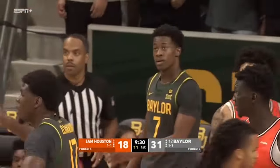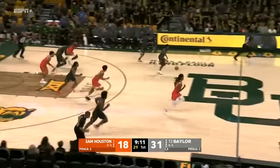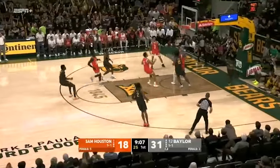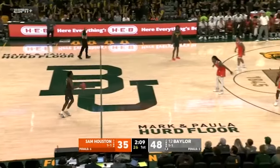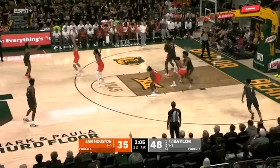Rebound Bears. Push the tempo again. Edgecombe the finish with the lay-in. You can see the defense go at him, and by the time he gets to it, the ball was probably still in the cylinder when he got his hands on it. Sam Houston back in that. Wow, look at that alley-oop. That was Jaden Nunn to VJ Edgecombe.